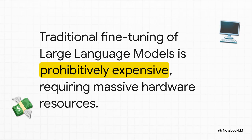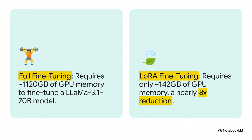So, to really get why this is such a game changer, we've got to rewind a little bit and look at the original problem. Traditionally, customizing a large language model meant full model fine-tuning. And that's exactly what it sounds like. You have to retrain every single parameter. This whole process just demands a staggering amount of computational power and memory, putting it way out of reach for most people.